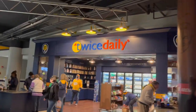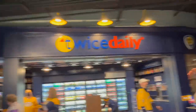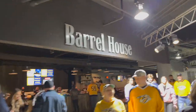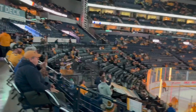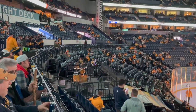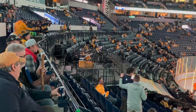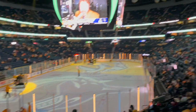Once again, you have these twice daily locations. They're a bit bigger downstairs, but they're a great option if you want to grab some stuff. You do have the Barrel House, which is going to have live music and that's pretty cool. Gives you that real natural vibe, and then the Puckett's barbecue right there. So when we're in the bowl, as you can see right here, there's a stage, and that's where live music is played during the game. So that's pretty awesome. Sometimes stars play it specifically during the playoffs and things like that. So that's pretty cool. It's incredibly loud in there right now, but pretty awesome.